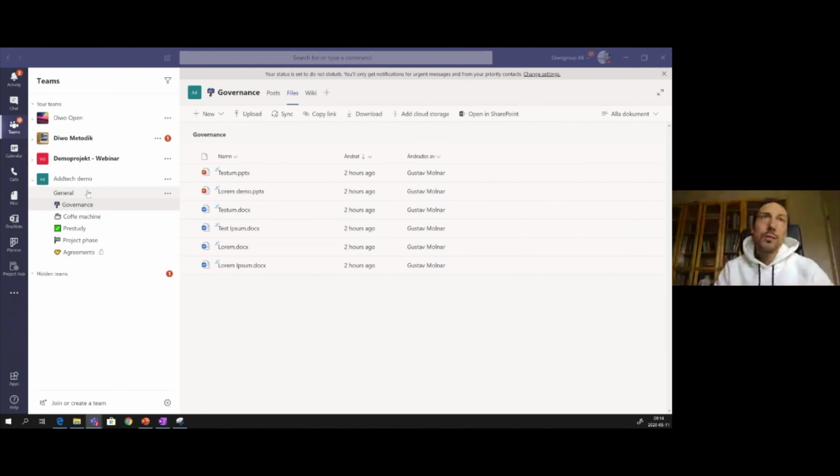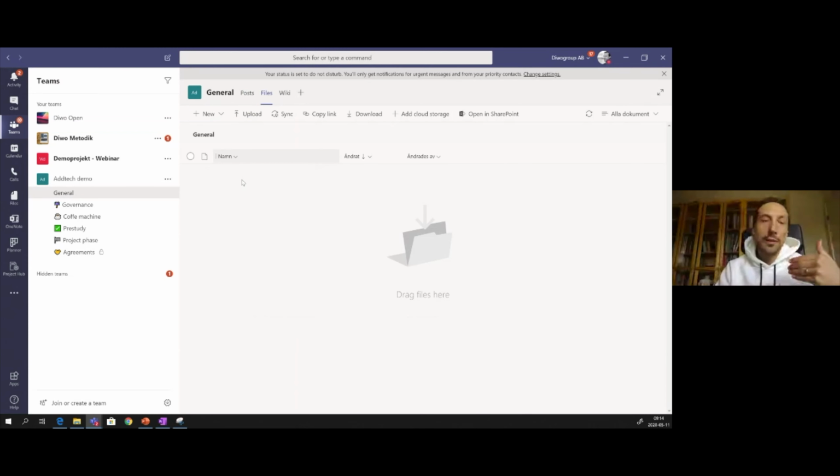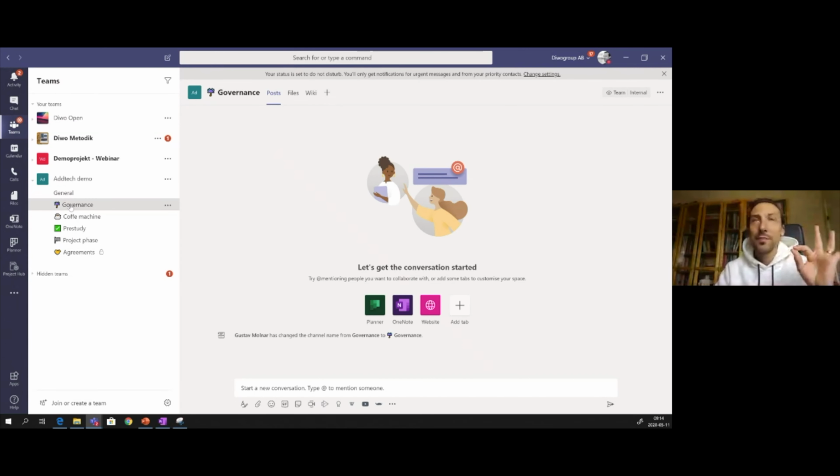Otherwise, you can just go into, say, the general channel and the files, and then you can add your different folders right here, because this is where you can add folders and documents, etc. But the key takeaway here is to start to understand that yesterday you were using folders on a folder server. Today you're using channels in Teams, but please be advised not to have too many channels. Less is more, and if there's a channel, there should be some conversation or subjects around that channel.